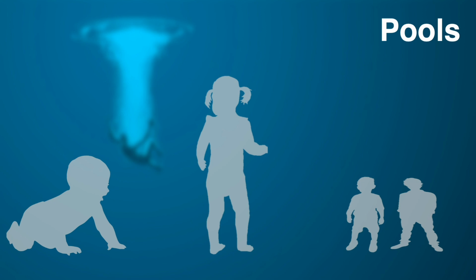When we talk about pools, again, toddlers lead the way with this. A toy might fall in the pool and they go after it, or they just are interested and want to jump in, but they don't have the ability to keep themselves above the water.